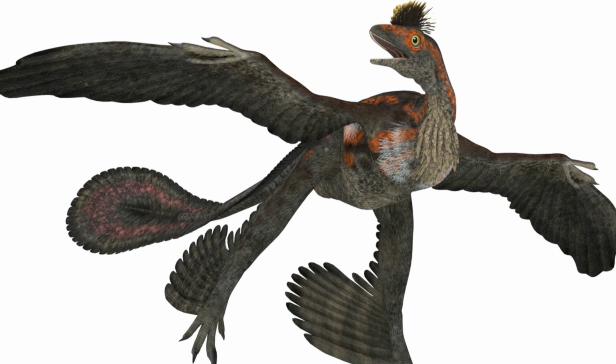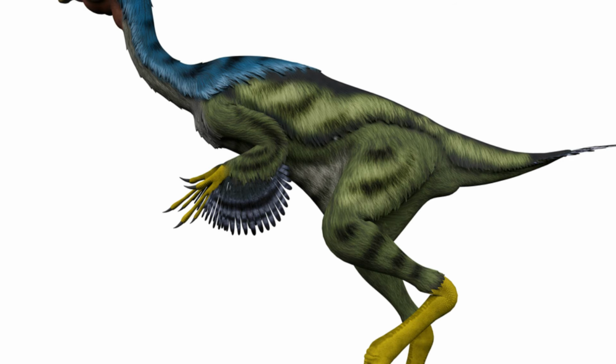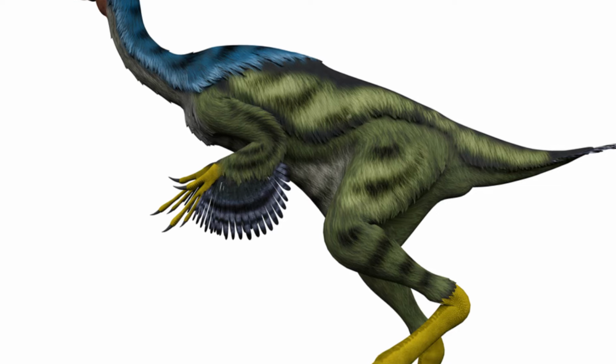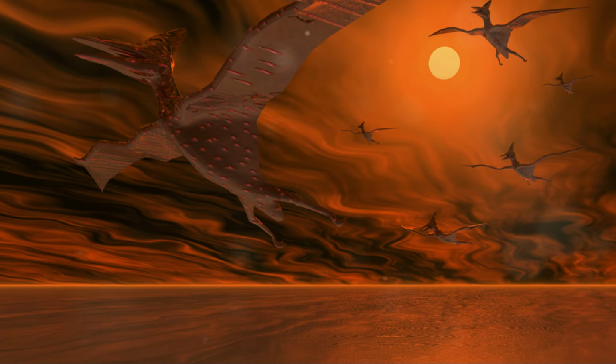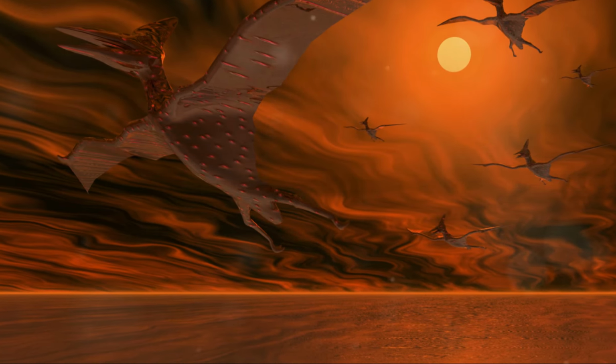Microraptor, a four-winged dinosaur, captured the imagination with its potential for gliding. Caudipteryx, a turkey-sized dinosaur, possessed a feathered tail fan, suggesting the use of feathers for display purposes long before flight evolved. Each new discovery added a piece to the puzzle, revealing the diversity and complexity of feather evolution.